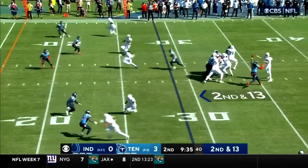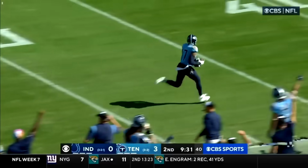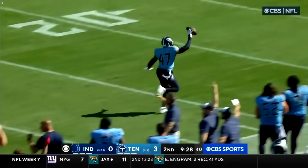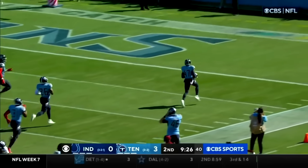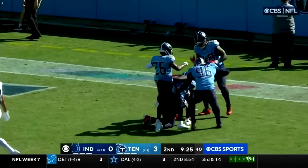Second and 13. Quick pass is intercepted. Picked off by Amani Hooker, handed to Andrew Adams, and he's going to go the distance. Pick six for Adams, and the Titans lead 9-0.